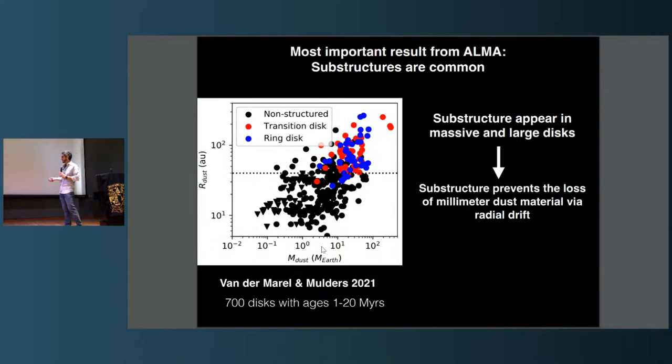And this is a nice work. After several years observing with ALMA, with 700 disks in a lot of star-forming regions, they made this plot. This is the mass of the dust in the disk, and this is the radius of the disk. The colors are separated: in black are the non-substructured disks. These are compact disks with no substructures, and the colored ones are those with substructures, and all of them are large. The interpretation is what I have just said: when you have rings and gaps, you can retain the dust for more time, and you have a very large disk. If you don't have rings or gaps, the dust drifts inward, and you have a compact disk.